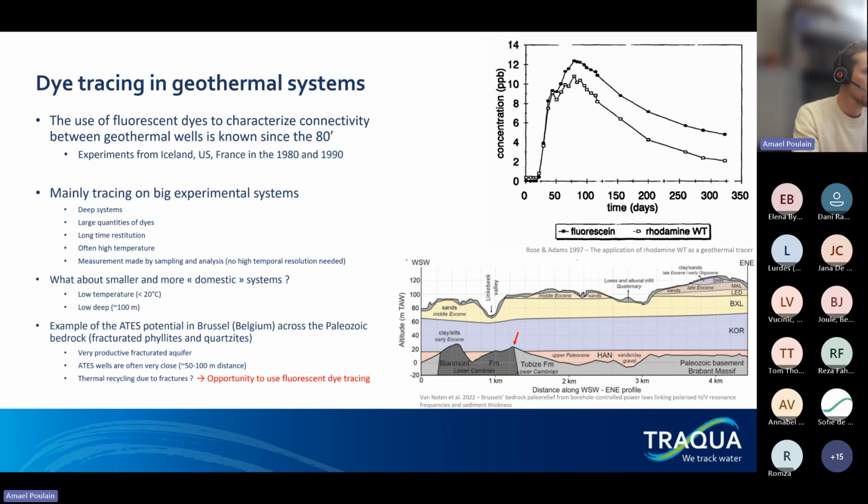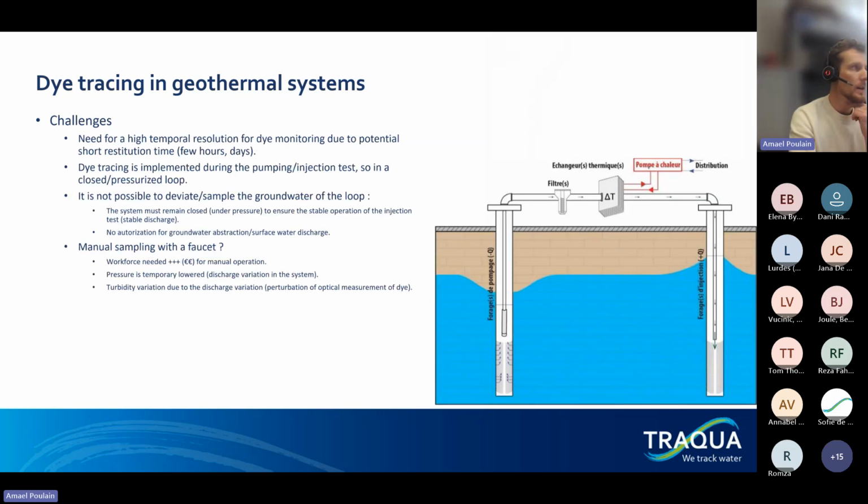Paleozoic basement, and above you have the different, more recent sediments in this region. So the evaluation of the thermal recycling was an opportunity to use fluorescent dye tracing. The challenge was that we need a high temporal resolution for dye monitoring because we have potentially short restitution times, within a few hours or within a few days, because those systems are quite small in terms of spatial position of the wells.